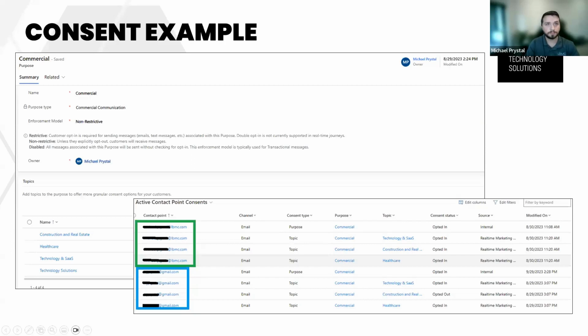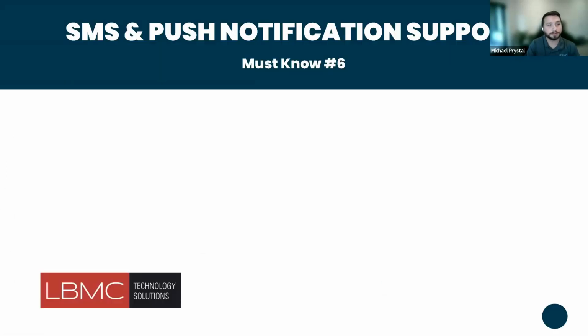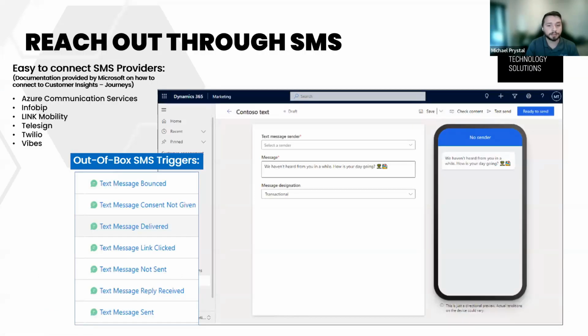As stated before, there is SMS and push notification support. As we've seen for the analytics section, as well as the trigger section, Customer Insights Journey supports your SMS and push notification needs. We could send Superman a text about the cape he forgot in his cart. Customer Insights Journeys makes it easy to connect to certain SMS providers like Twilio, or these other ones that you see right here. Documentation is provided by Microsoft on how to make this connection. Content creators are able to see what messages look like while working on them, as you can see right here.